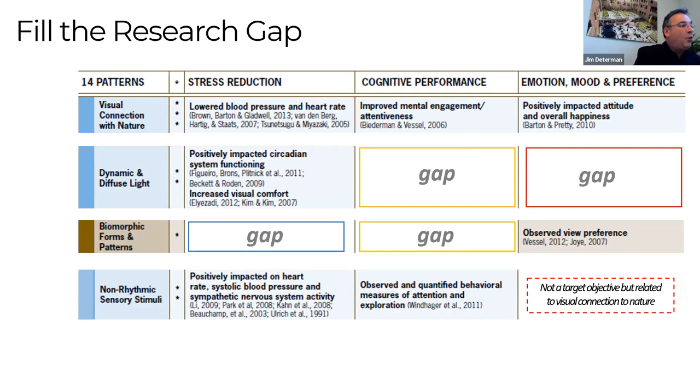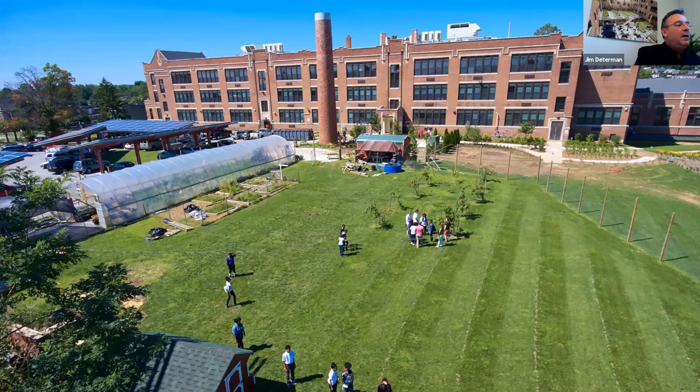So we've got these four patterns that we're able to use in our study. The subject of our study is Green Street Academy. This is a charter school. It was a renovation that was done in a 1925 building in the west side of Baltimore, Maryland. So this is a public, Baltimore City public charter school. It is a middle to high school. So it's grade 6 through 12. And our study was with a sixth grade math class.